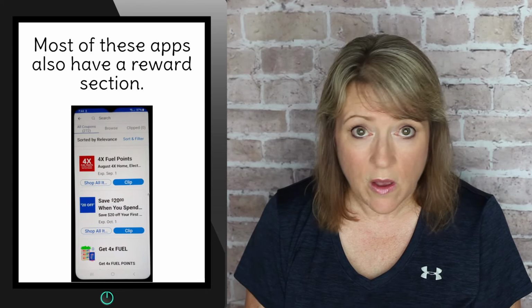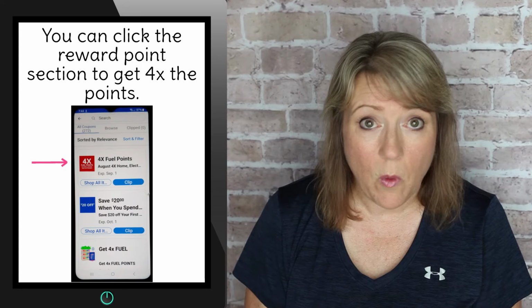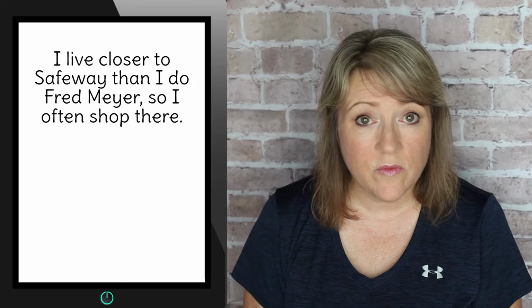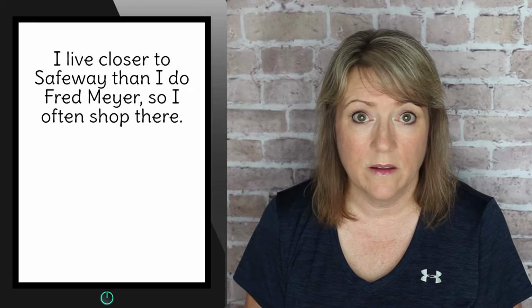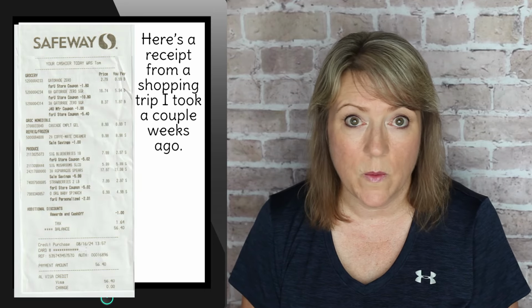Most of these apps also have a reward section. You can click the reward points section to get 4 times the points. I live closer to Safeway than I do Fred Meyer, so I often shop there. Here's a receipt from a shopping trip I took a couple weeks ago.